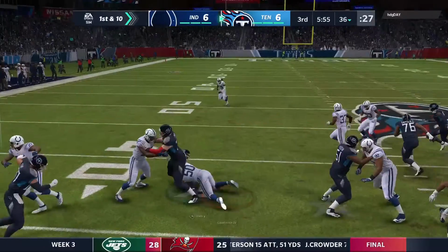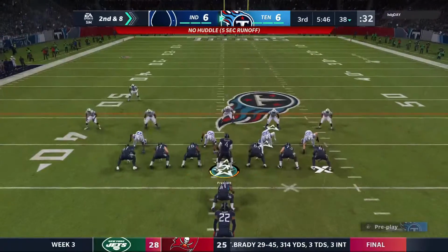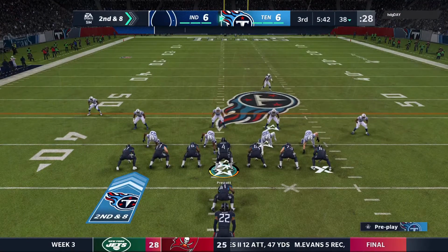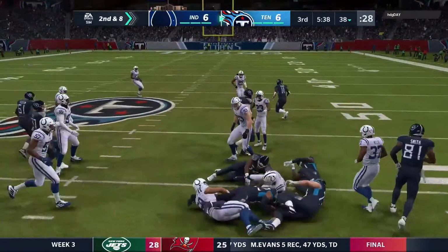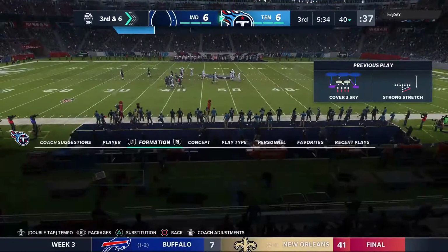Derrick Henry. And the hole closes quickly there. He gets maybe a couple up to the 38. The last run got a couple. Here's 2nd and 8. 2 yards on the pickup. They'll keep it on the ground. Henry. And a good swarm to the football defensively as they get him down at about the 40.